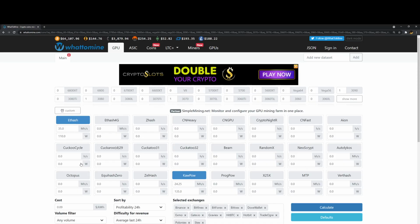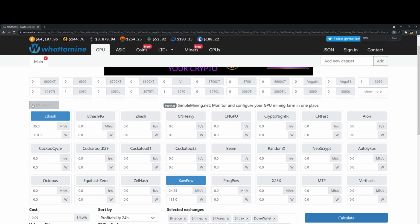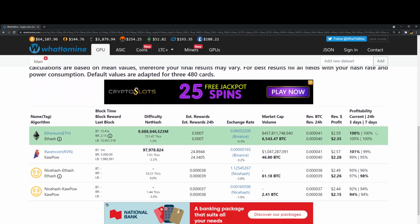All right, so I punched in some approximate numbers here on what to mine. Let me zoom in a little more for you guys. I punched in 35 megahash on ETH at 110 watts. And on Kapow, which is Ravencoin, I plugged in 24.25 megahash at 135 watts. If we calculate, you can see Ethereum comes up the winner, but not by very much, right? So they're pretty much neck and neck. I'm going to call it a tie between both.